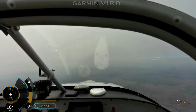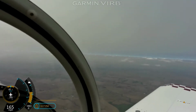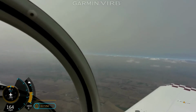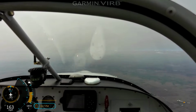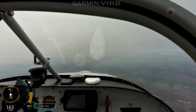I'm kind of in between haze layers. I don't know if you can see that over here, but there's a little sliver of blue sky off in the distance. There's a haze layer right about at 6,500, where we're slightly above that, and then there's another haze layer. So it was getting difficult at 8,500 to see the ground. Really, there was only 3-4 miles of visibility looking down.